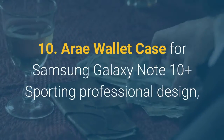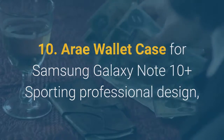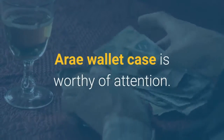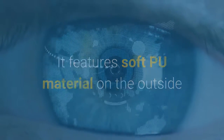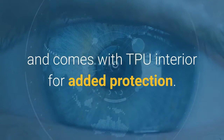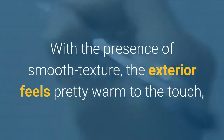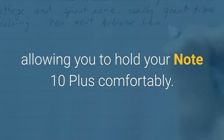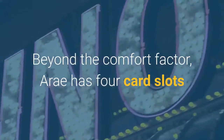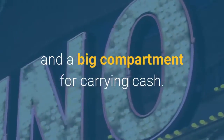10. Array Wallet Case for Samsung Galaxy Note 10 Plus. Sporting professional design, Array Wallet Case is worthy of attention. It features soft PU material on the outside and comes with TPU interior for added protection. With the presence of smooth texture, the exterior feels pretty warm to the touch, allowing you to hold your Note 10 Plus comfortably. Beyond the comfort factor, Array has 4 card slots and a big compartment for carrying cash.